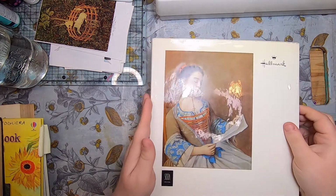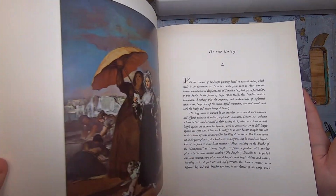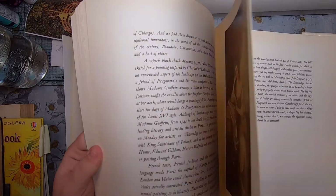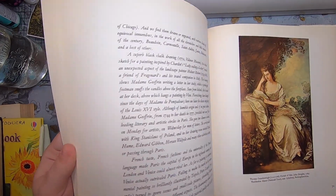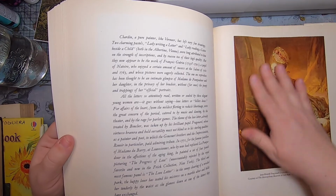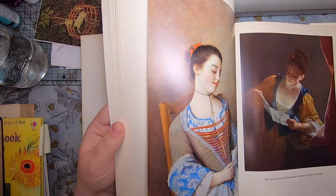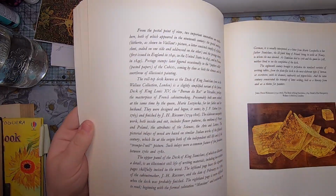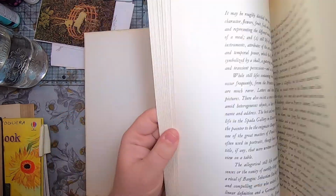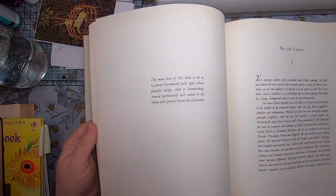And then this book is The Spirit of the Letter in Painting. It's a Hallmark book. Let's see. Yeah, so it's got a cool cover. Then inside are just really nice images, and it's all around letters, and I loved the text in this book. It's all in italics, all about how letters were used, and the images are glued onto the page. Yeah, see, so they're like bookplate kind of images. How letters were used in art. Yeah, so some really cool stuff in here, for sure.